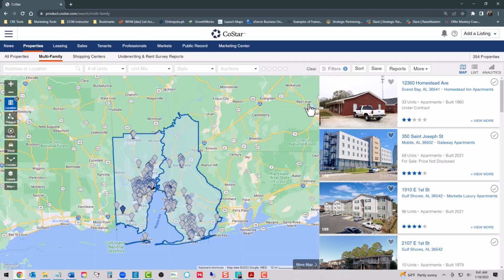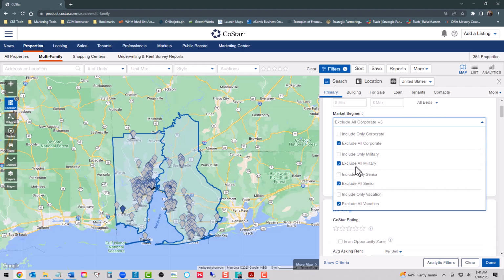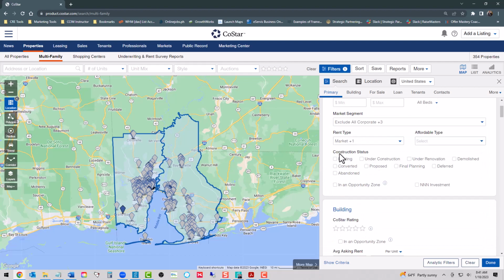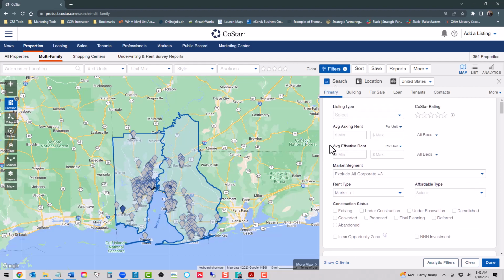As usual, we have the same filters. So we are excluding corporate, military, senior, and vacation, and we are only looking at market and market affordable. There happens to be a lot of affordable apartments in this area. If I click affordable, you'll see it change from 354 to 450. So almost 100 properties in the area are considered affordable or tax credit properties. This is not a very high income area, okay? So knowing that, let's go look at the data.